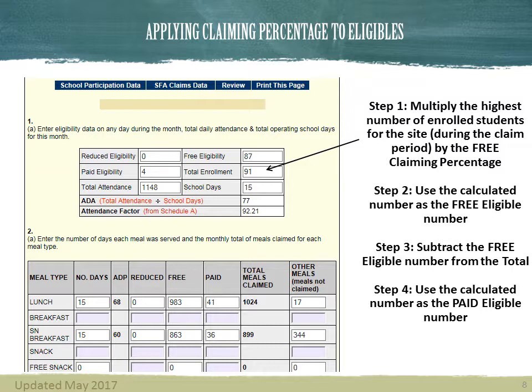Okay. This might be easier when it's broken down. Sorry, I did skip ahead. My apologies. So 95.98% is that system-wide claiming percentage for this example SFA. So 91 is the highest enrollment, multiply it times 95.98. 87.34 students were free. We don't have 0.34 students. We're rounding based on basic one decimal rounding. So 87.34 is 87. If it said 87.49, it would still be 87.